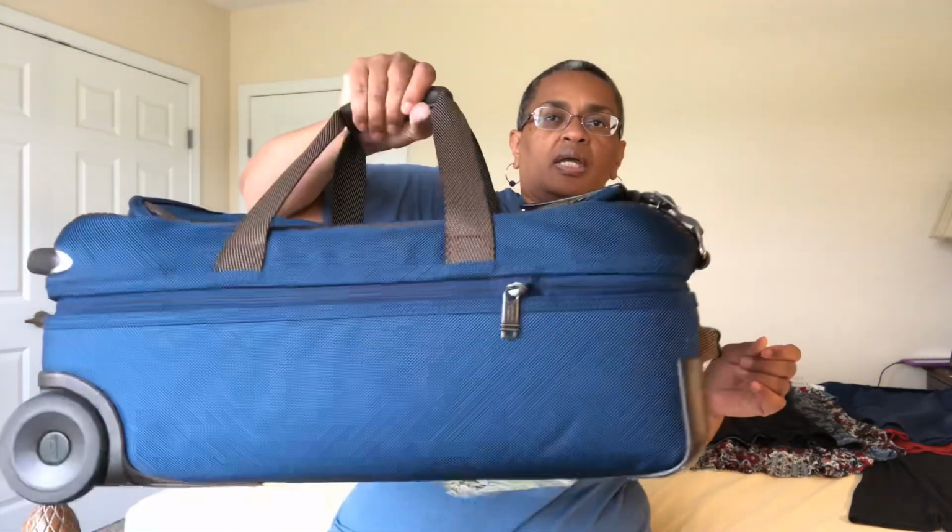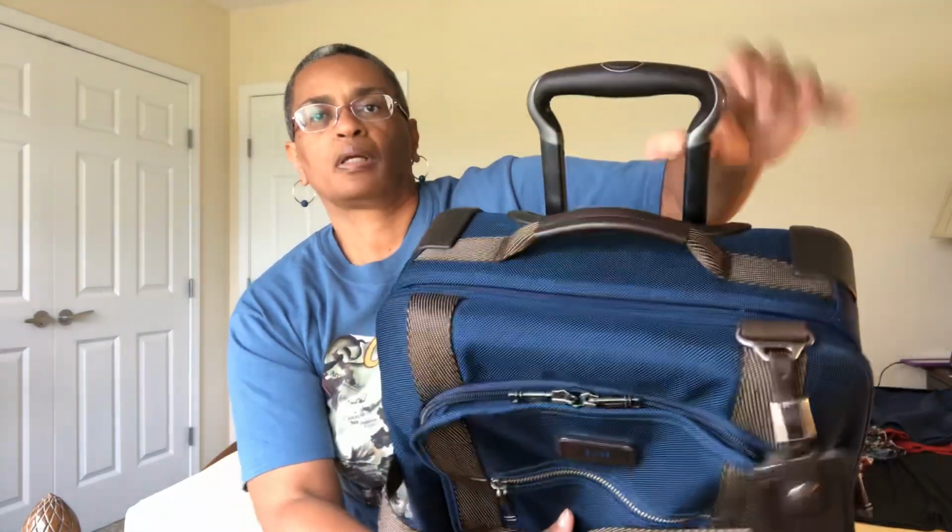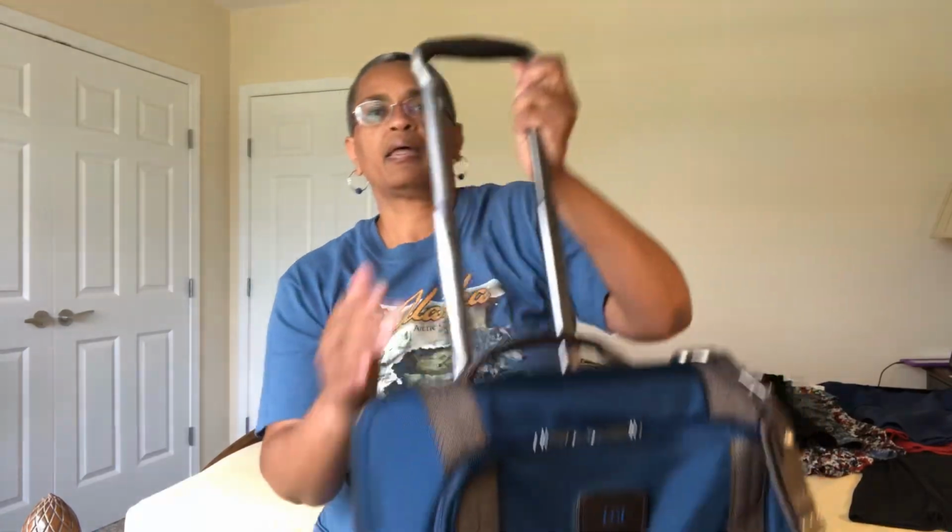Of course, it can be carried by the handle here, and it can also be pulled by this handle, and I like the length of this handle because when I'm pulling this bag behind me, it's not bumping on my heels.